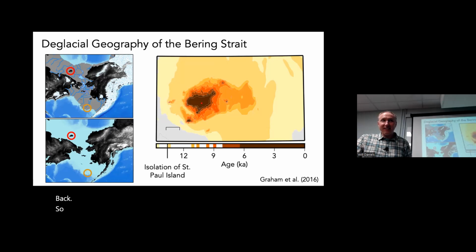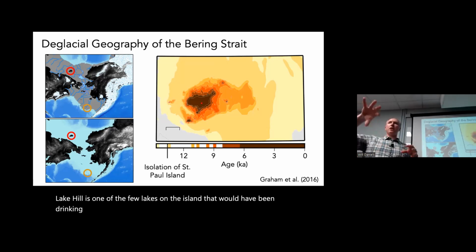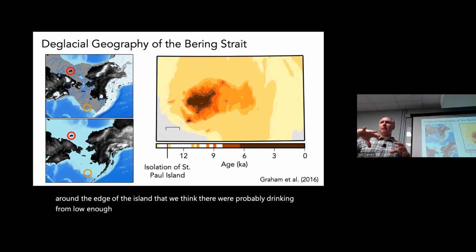The water quality was worse in the presence of mammoths to still give us erosion. And can you elaborate on how mammoths could have reached the erosion? Yeah, the picture that we have is that Lake Hill is one of the few lakes on the island that would have been the drinking water source. There were also some brackish water lagoons around the edge of the island that we think they were probably drinking from, low enough salinity that they could drink from it.